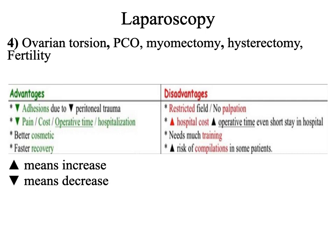We have advantages of laparoscopy, which leads to decreased adhesions due to decreased peritoneal trauma and decreased pain, and also shorter operative time, hospitalization, better cosmetics, faster recovery. While in disadvantages, there will be a restricted field, no palpation, increased hospital costs, increased operative time, even with short stay in hospital, need for much training, and increased risk of complications in some patients.